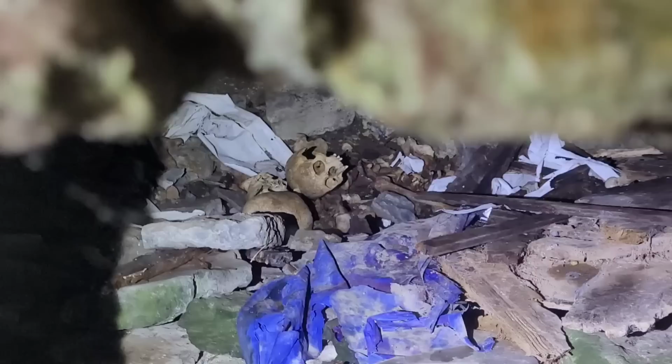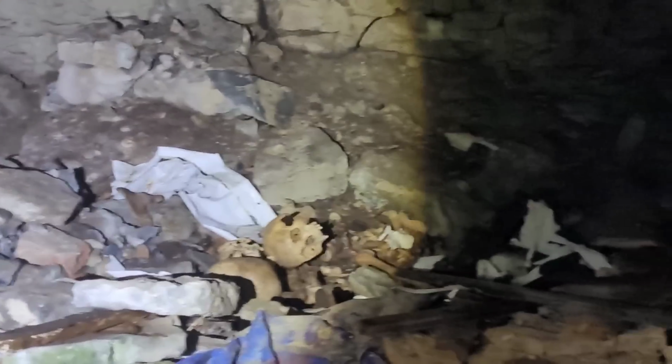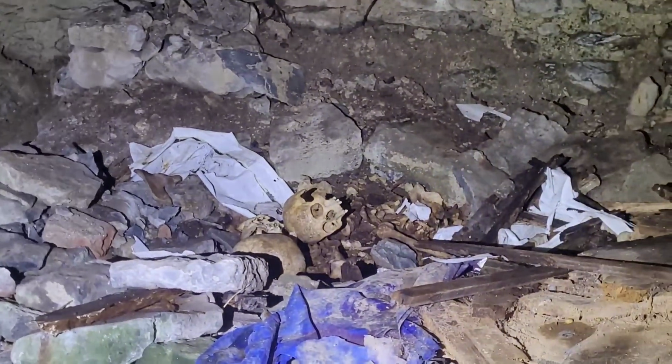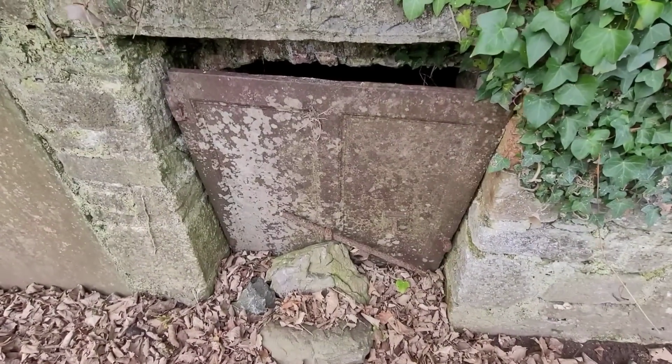But this place, I'm just going to show you there, guys. This place is actually huge. Look at that, it's massive. But still, it doesn't show the extent of what we have on the outside, if you know what I mean. The structure itself is far bigger than what we're seeing there.